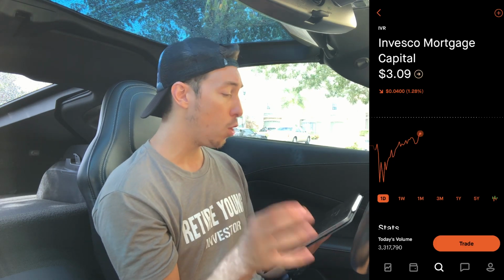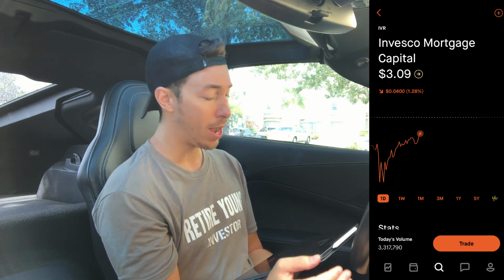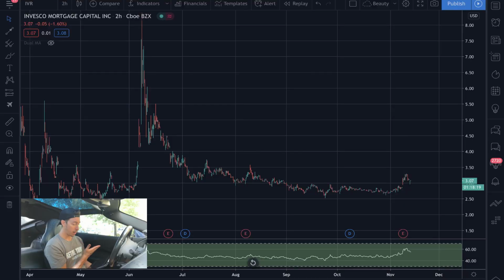Okay, so the last stock we have, ticker IVR, Invesco Mortgage Capital. It's a REIT. It's real estate. Currently trading at 3.09. It's down 1.5 points. Bada bing, bada boom. Here's a look at the chart. It rocket shipped from 3 to 8. I was fortunately in that run. That was the first major rally.